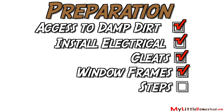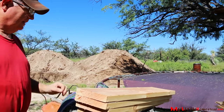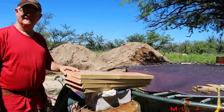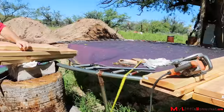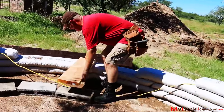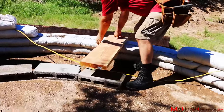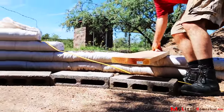Steps are next. These are the treads for our stairs, 2x10s. They'll be 9.5 inch treads. Come with me, I'll show you how it goes on. Every two rows, we're going to have one step coming up in a circle going all the way up.